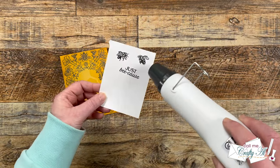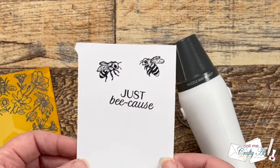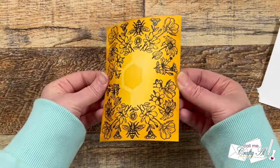Once both pieces had been stamped and powdered, I brought back in my heat tool and set the embossing powder on both of those. I always love the magic and the extra shine that embossing gives.